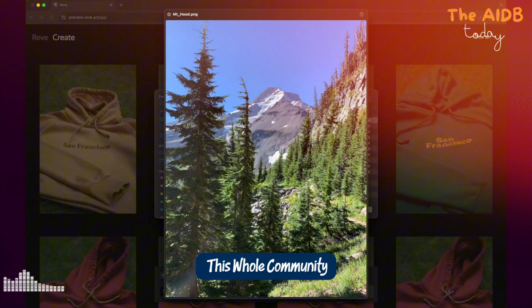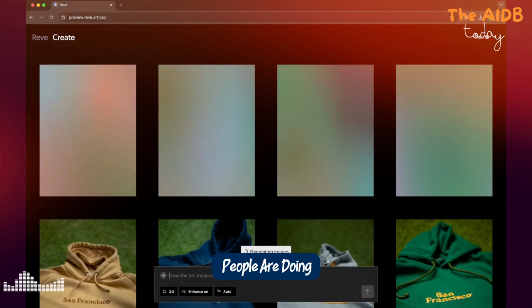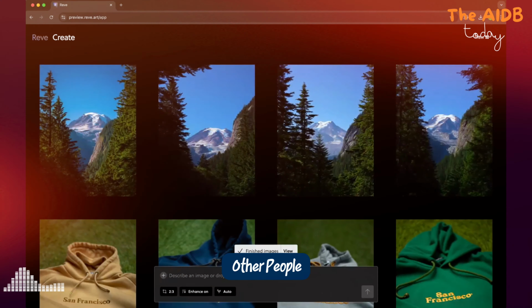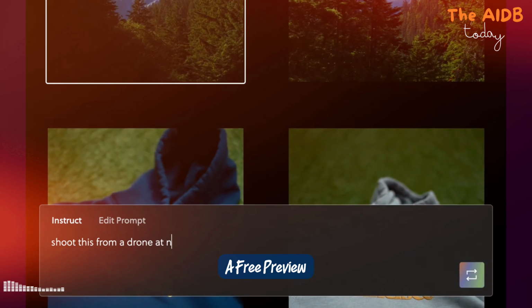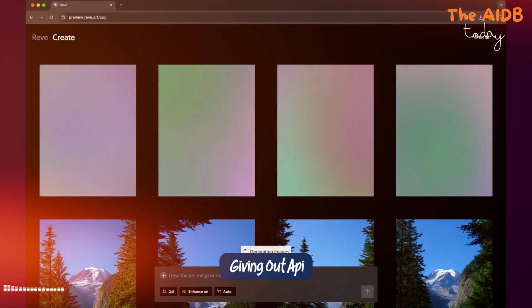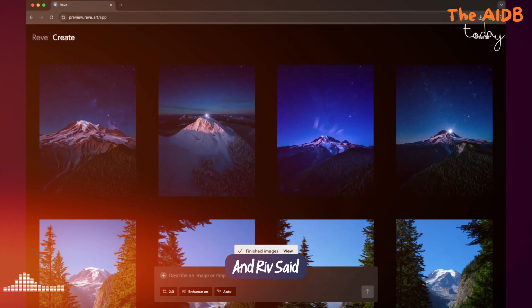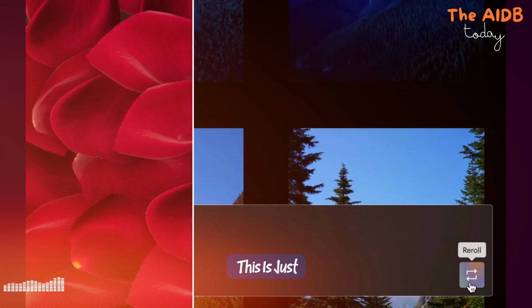And then there's this whole community aspect, too. There's a tab where you can see what other people are doing, see their prompts and the images they're generating. Oh, so you can get ideas from other people. Exactly. And the newsletter mentioned that there's a free preview right now. Yeah, you can try it out yourself, see what it's all about. But it looks like they're not giving out API access just yet. So they're playing it close to the chest. And Reve said that there's much more coming soon. So I guess this is just the beginning.